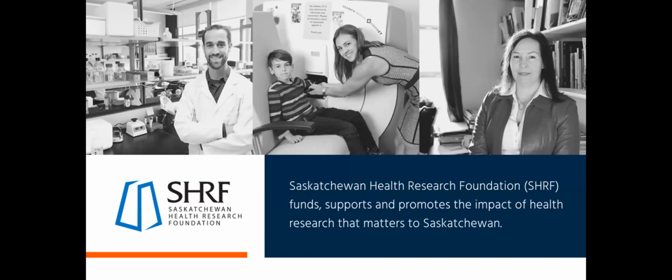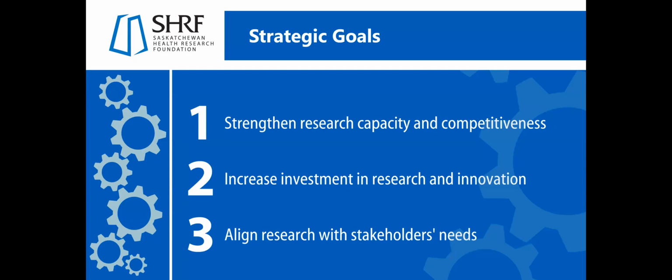So first, who is SHRF? The Saskatchewan Health Research Foundation is the provincial agency that funds, supports, and promotes the impact of health research that matters to Saskatchewan. And we do this through our 3 strategic goals: to strengthen research capacity and competitiveness within the province, to increase investment in research and innovation, and to align research with stakeholders' needs.